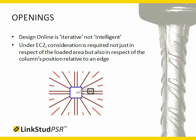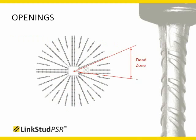Under EC2, consideration is required not just in respect of the loaded area, but also in respect of a column's position relative to an edge. With openings in certain locations, this can create dead zones where the concrete within the loaded area is not considered to contribute to the punching shear resistance. In such cases, the PSR might be removed or repositioned.